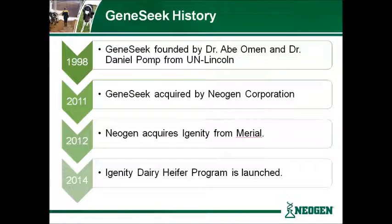GeneSeq was founded in 1998. It was founded by 2 professors with the University of Nebraska. The lab is based in Lincoln, Nebraska. And that's where all the samples go once we take them. We bought it in 2011. And in 2012, we bought what we call the Igenity line of products, which is the testing.